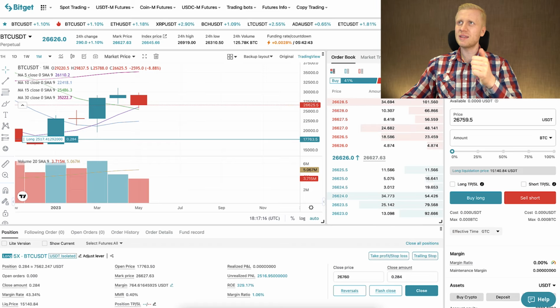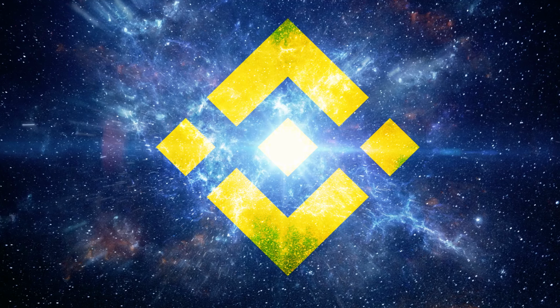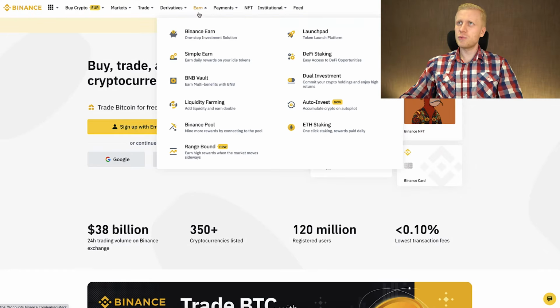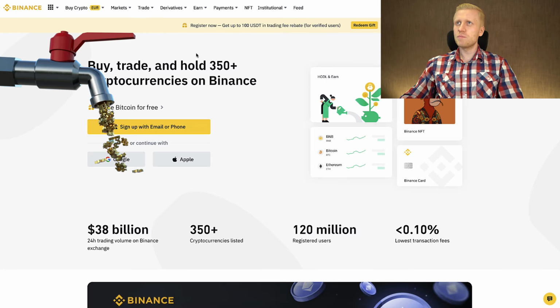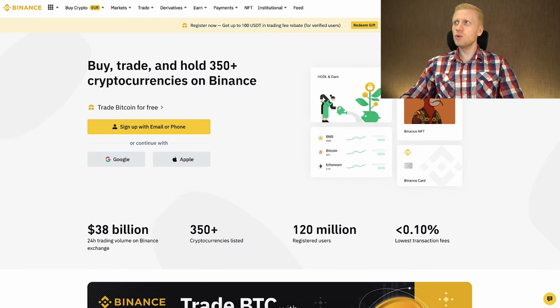Same applies to BitGet and Binance. They have also certain benefits. For example, Binance, since it's the biggest exchange in the universe, they have more services available when you come to earn section, when you come to payments and finance section. And they also have the best liquidity when it comes to trading. So that's why I recommend that start using multiple platforms.